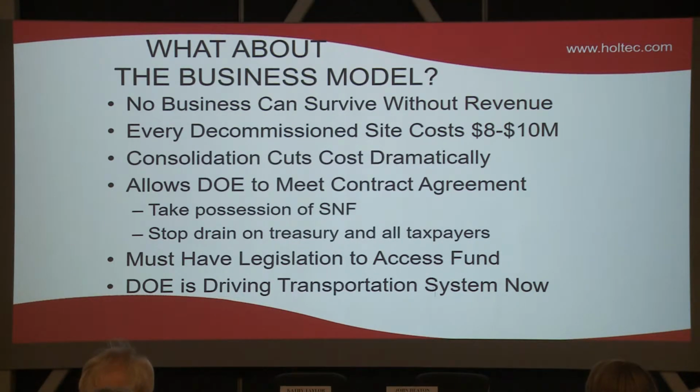And so just quickly on the business thing, I think everybody knows you can't have a business unless you have a revenue source. Every decommissioned site basically costs the Treasury somewhere between $8 and $10 million a year. You start adding that up and it gets to be enough money to make something happen. So consolidation makes a huge difference, probably cuts all of that cost in half. So it makes sense to do something in terms of consolidation.